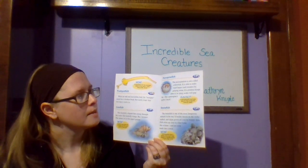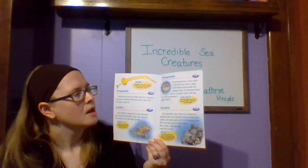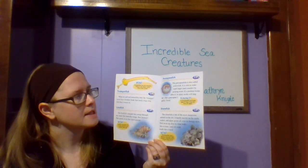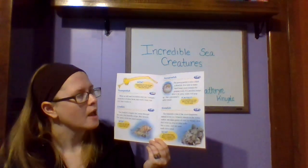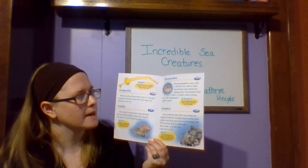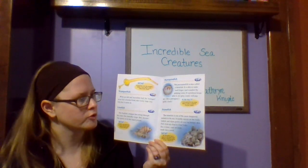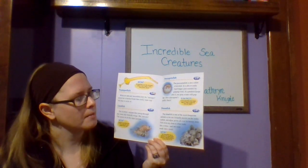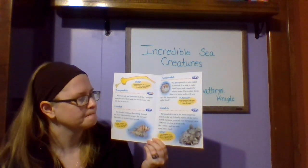Porcupine fish. The porcupine fish is also called a blowfish. It is incredible because it can make itself larger and rounder by gulping in water. If predators keep after it, its spiny scales will pop up like a porcupine's quills. Ouch! Fun fact, the porcupine fish has large eyes that help it look for food at night.